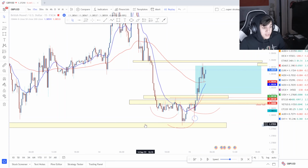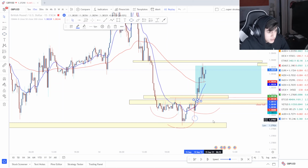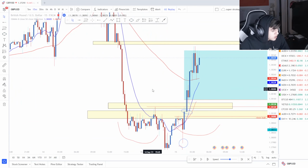So what are some doubts I had about this trade? It was this little move right here, right? So that kind of scares me. But now I see that price is breaking out with an impulse. Now I'm completely confident of this trade.